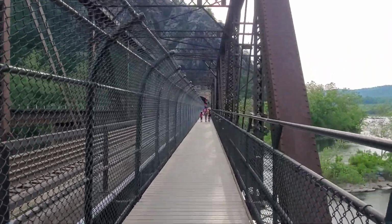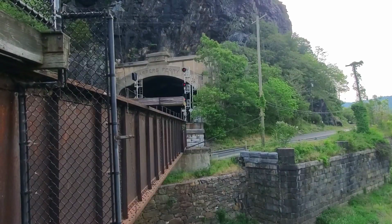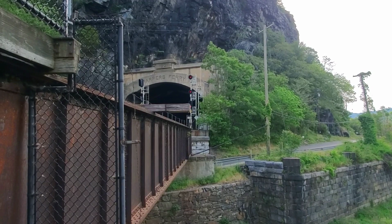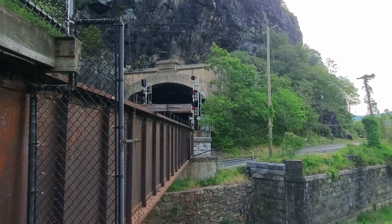So we're gonna be going through the mountain here. It's pretty cool. Okay, a little disappointed we're not going through the mountain. We're going to go around it or something, but that tunnel there says 1931 Harper's Ferry train tunnel.